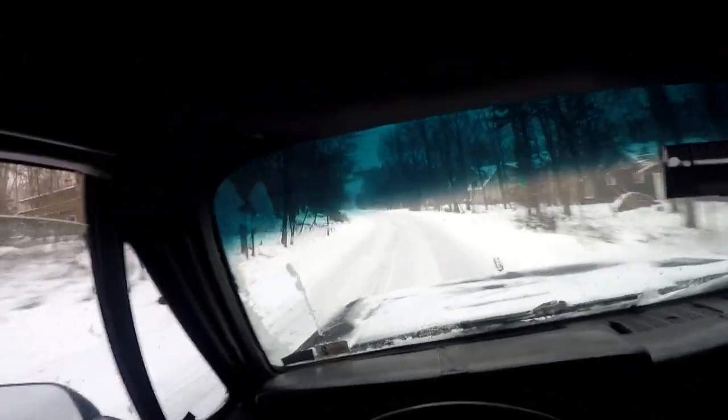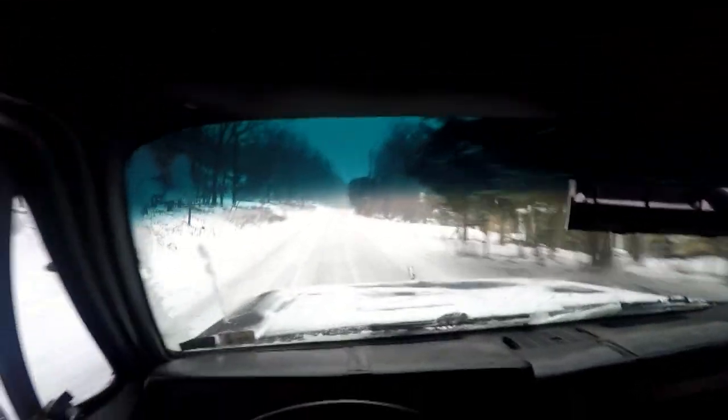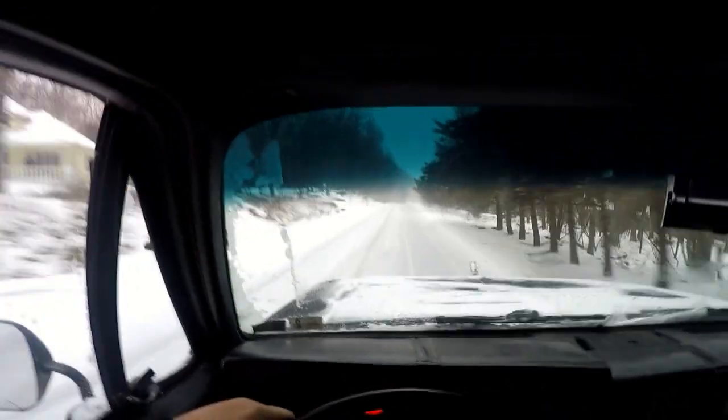It's about an inch on the road, and the plows are out and stuff, but they can't keep up with it. It's coming down pretty hard. It's supposed to get like 3 to 5 today. So we'll see what happens, but the truck is a trooper. I am in 4-wheel drive.